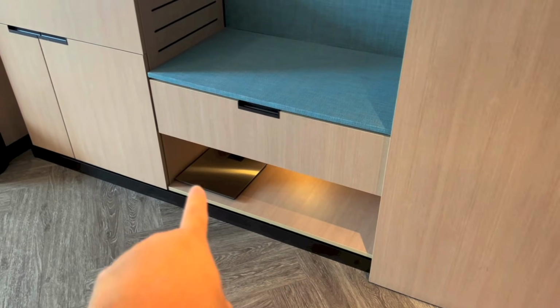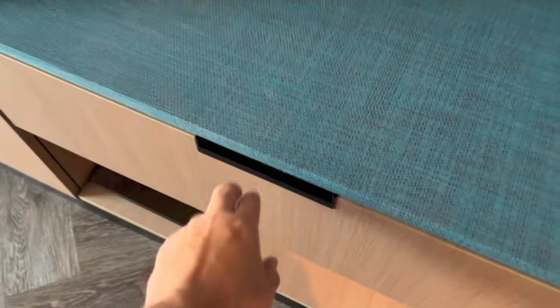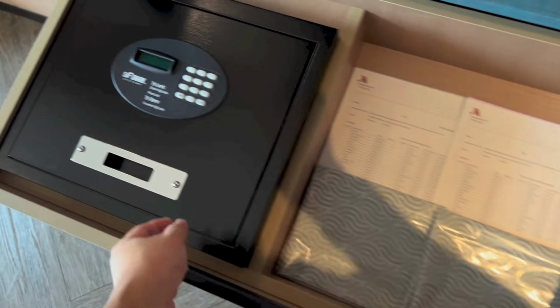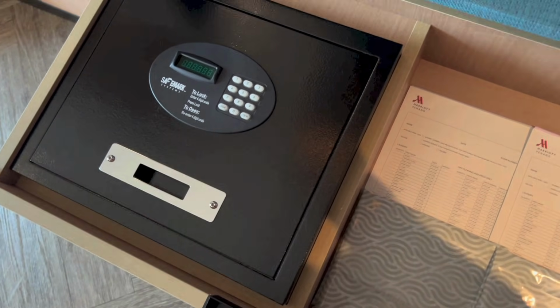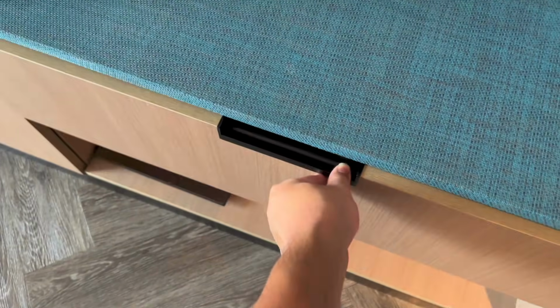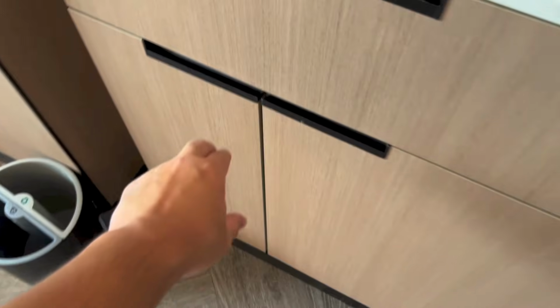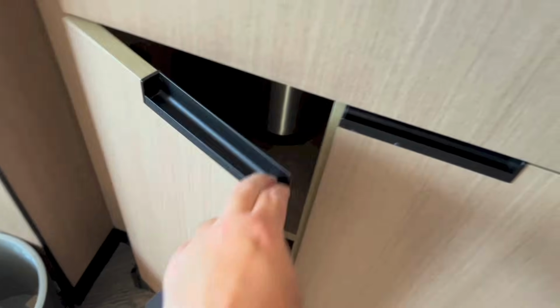Down there we have storage together with the weighing scale, a place to put luggage, together with a drawer that houses the laundry stuff, in-room safe, which is locked. Down here we have storage together with the kettle.